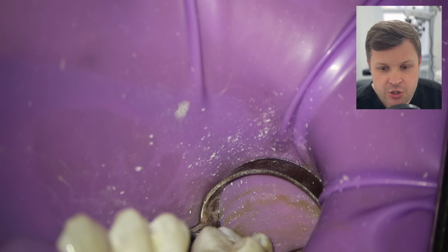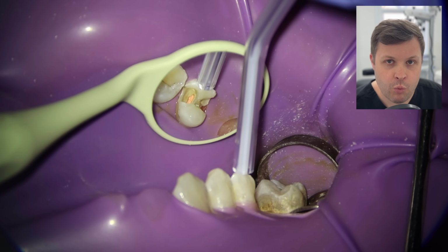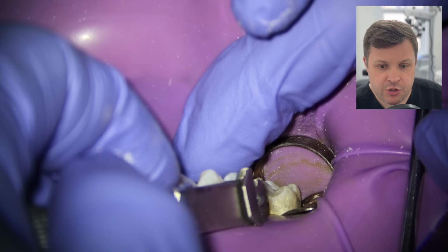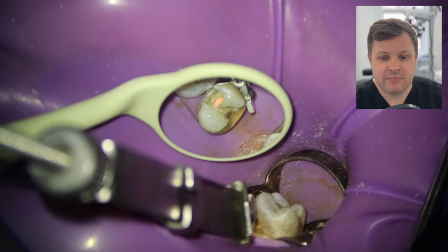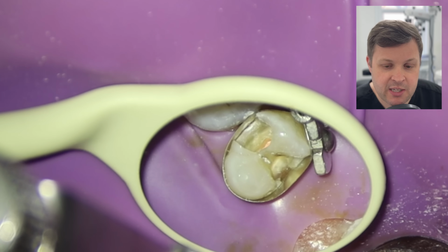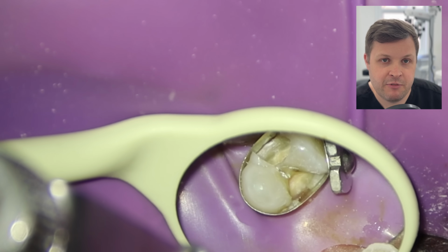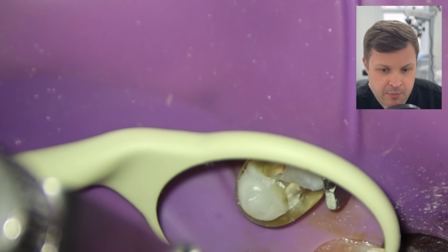We're then going to put a final restoration. I'm going to wash away the Bioceramic with just water, and then I'm going to use a matrix band to place a final restoration. I suppose an argument with the matrix band, especially as I'm not using a wedge here, is the contact point, especially between the upper 5 and upper 4. But I'm relatively happy with this.